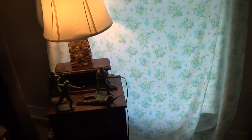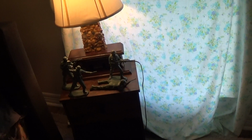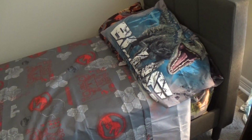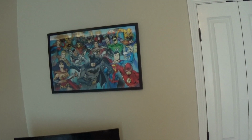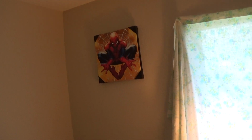Well, because it's just really neat. And there'll be hands off on that. Okay, and then I got a little twin bed over here for them. And it's Jurassic Park. And then on the walls I have the Star Wars pictures, the superhero pictures, and of course up here we've got Batman and all that other stuff.